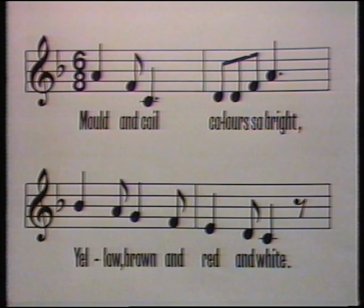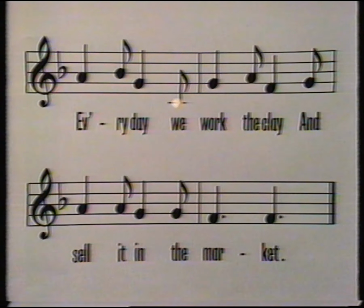One, two, mould and coil, colours so bright, yellow, brown, and red, and white. Every day we work the clay and sell it in the market.